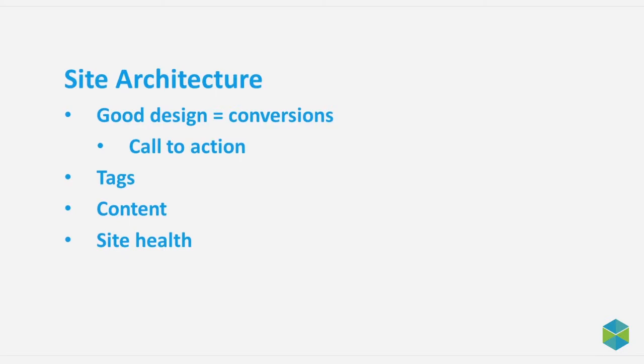The other thing that we're going to take a look at are the tags that you use on your website. We're going to get a little bit geeky here, and we're going to look at some of the code. It won't be that scary. I'll walk you through it. You don't need to know exactly what's going on there, but I'll show you a couple of things that you can look out for on your website.